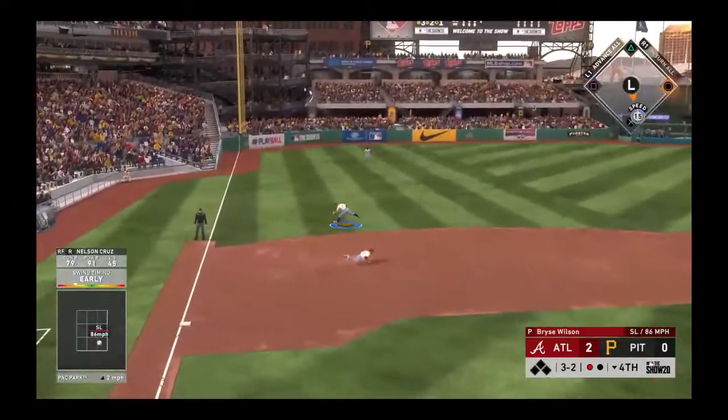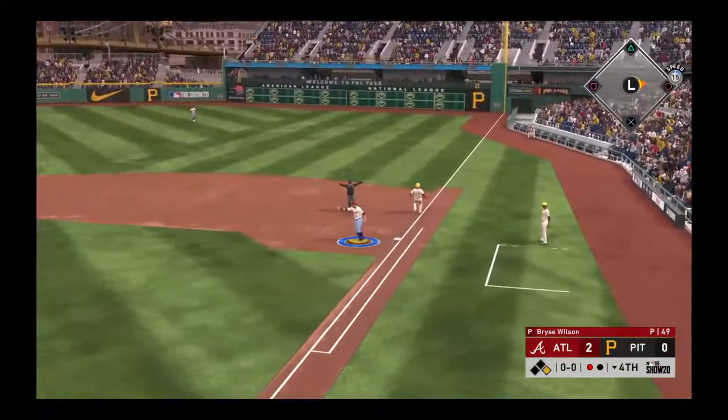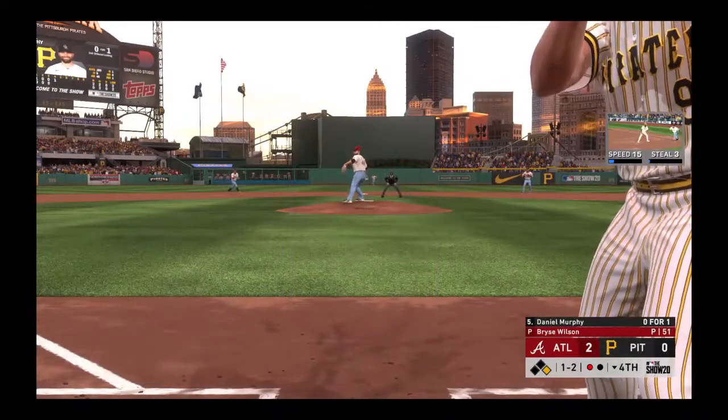Grounded to third. Throw will be well late as he reaches it first. The first baseman, number 9. Standing in now, Daniel Murphy.